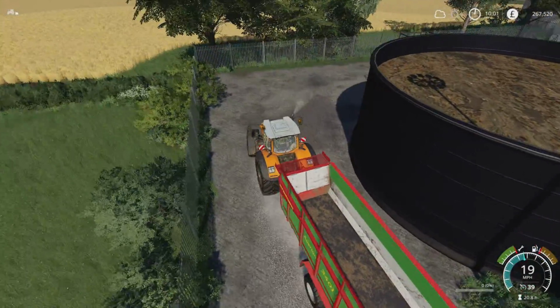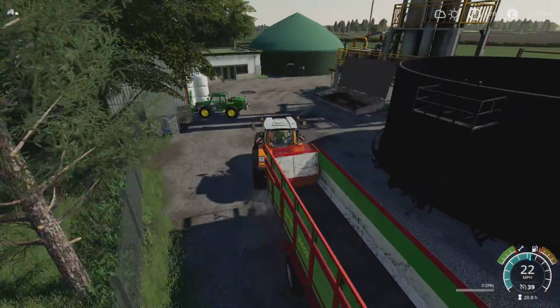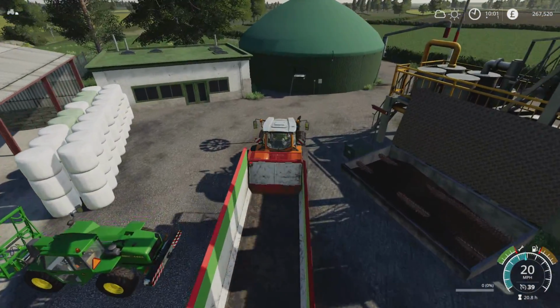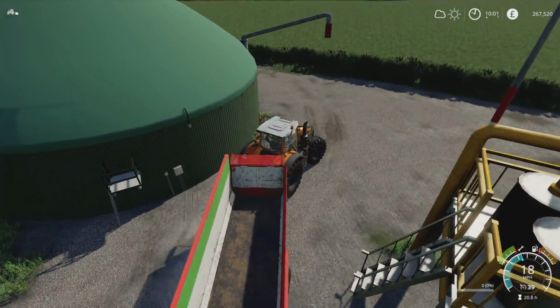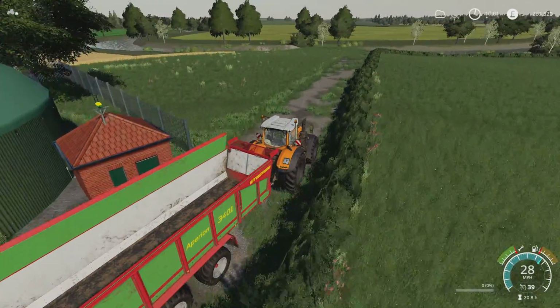We can get the soybean sold, the carrots sold, and then we're going to be moving on to pigs. Yes, I want to put the pig pen in. That'll be coming soon. Coming soon to a farm near you.